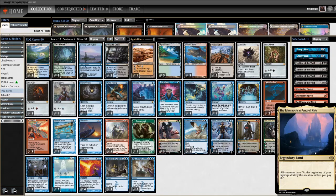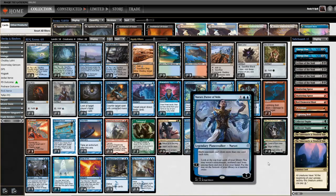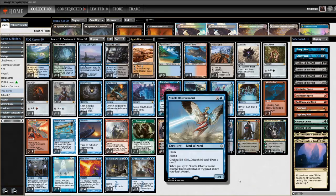Tabernacle is great against the graveyard decks as well, because most of them don't actually play any mana. They just cheat creatures into play. And then Red Blast number 4 and 5 for the combo in Blue Mirrors. A super straightforward sideboard. This zooming is out of control.